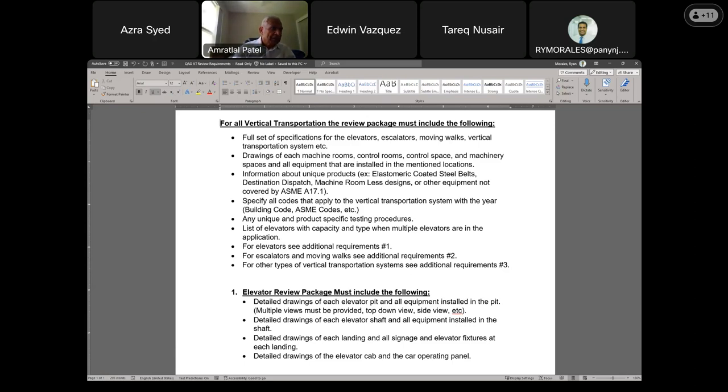Elevator submittal shall include drawings that detail the elevator machine room, shaft, and pit, along with all the equipment installed within that. Signage and fixtures should be detailed on the landing drawings, and the elevator cab drawing should detail the operating panel. Elevators and moving walks shall include drawings that outline the overall system. In addition, pit, trusses, and all equipment installed within should be detailed.